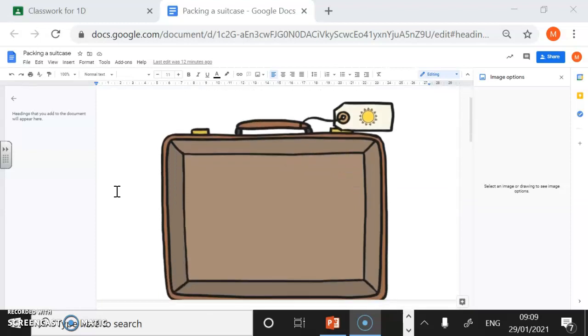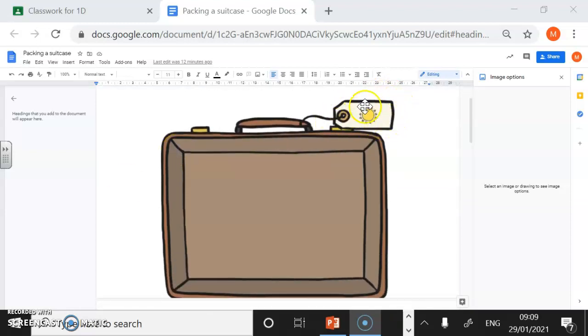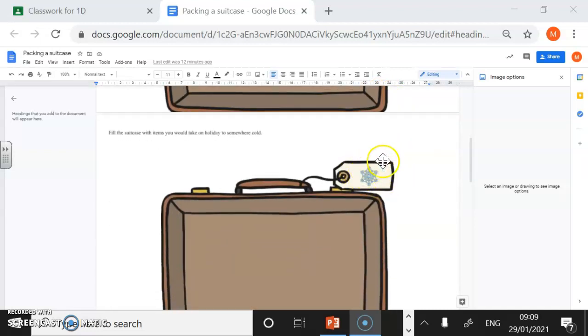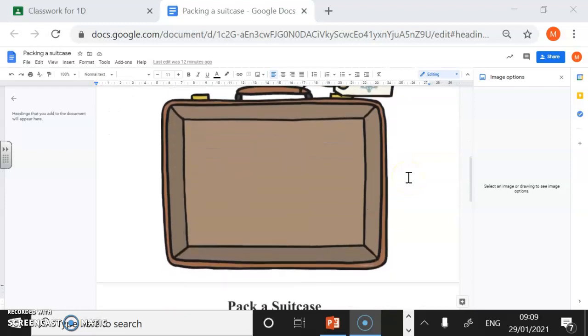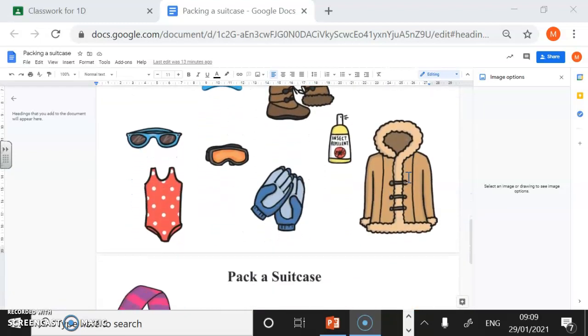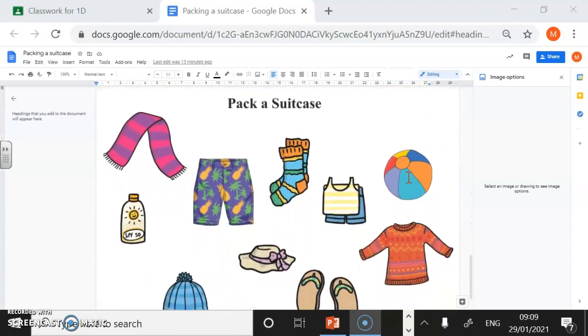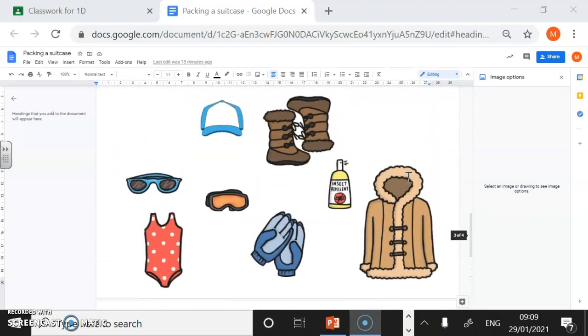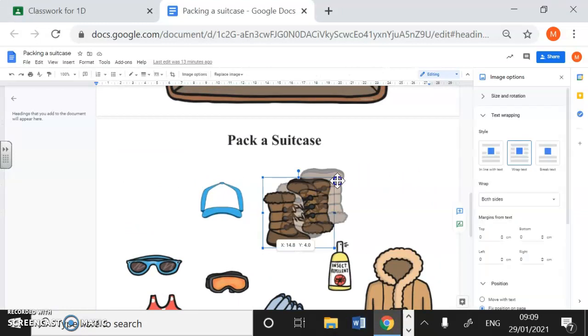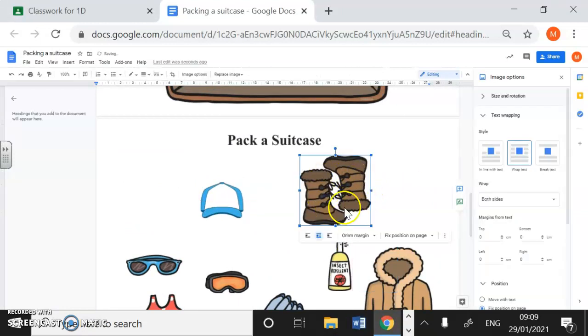So somewhere hot, see the little sunshine tag, that's somewhere hot. And then somewhere cold, where the little snowflake tag is. Okay, so we're going to scroll down and we can see lots of different items of clothing and objects that we might take. So, in order for you to pack your suitcase, you need to get your first item, decide what it is. So we've got some warm fluffy boots.